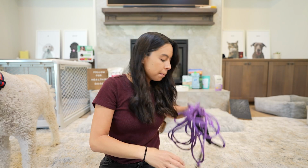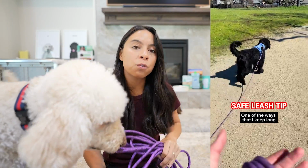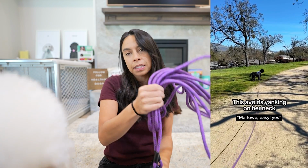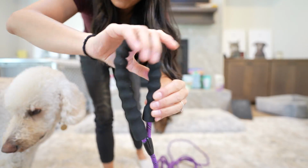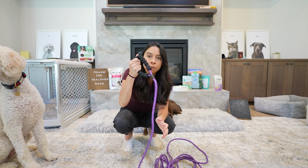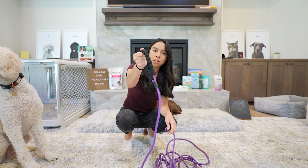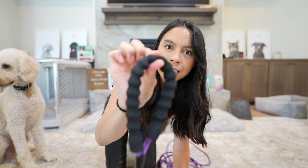And then my favorite long lead, this is 15 feet, is great for sniff walks and giving my dogs opportunity to be off leash with still some kind of security and safety. But the reason I love this one is it has a nice padded grip. So while I do avoid it and I train to not have this happen, if Marlo or Finn were to run to the very end of the leash towards something and it yanked on me, I'm not gonna get my hand all painful and injured because it has a nice thick grip here.